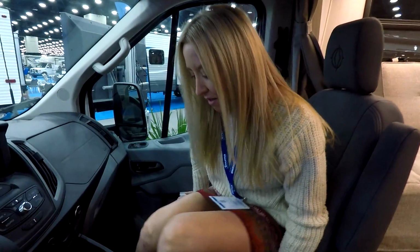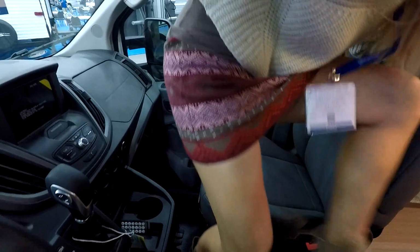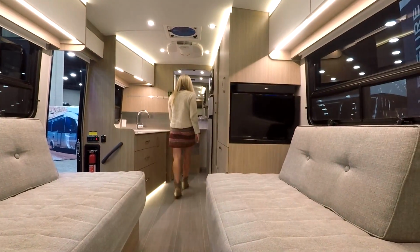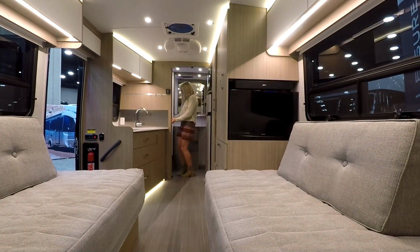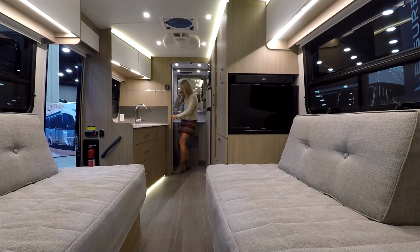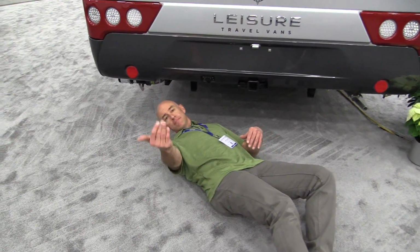I really like that. All right, this is our test. This is if you were driving along, not that we recommend this, can you get up from the passenger seat and get to the bathroom? And it was a little tricky. You can, but you saw how I kind of fumbled a little bit. There's definitely room back to the bathroom. And there you go. Now, we don't recommend that people do that, but if you had to, you could.